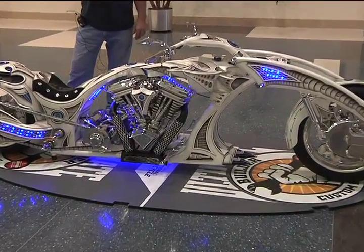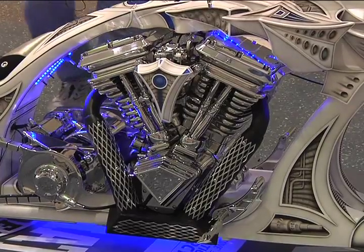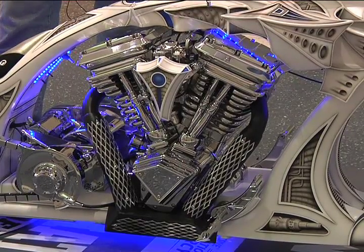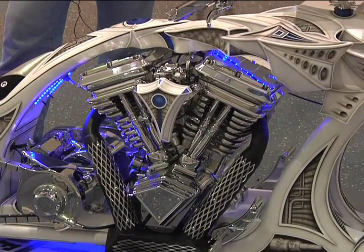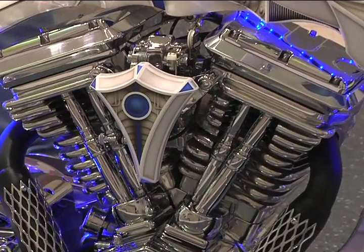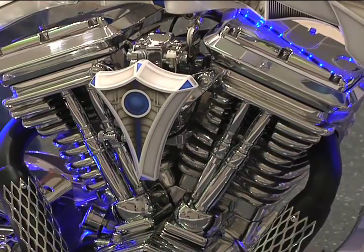Let's talk about the motor. The motor started off as an Ultima El Bruto 120. Puts out 130 horsepower, 130 foot-pounds of torque. The cylinders and heads have been significantly customized. Again, that was one of my designs that I wanted to incorporate into the bike, just to give it a much beefier, more unique look.